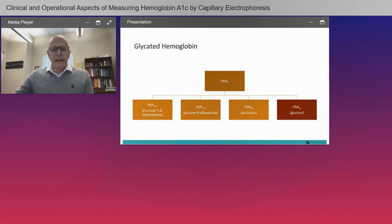So, for example, if we look under the umbrella of hemoglobin A1s, the glycated hemoglobins, hemoglobin A1A1 is glycated with a molecule of fructose 1,6-diphosphate. Hemoglobin A1A2 is glycated with glucose 6-phosphate. Hemoglobin A1B has pyruvate attached to it. And hemoglobin A1c, again, the star of our show today, has a molecule of glucose attached to it.